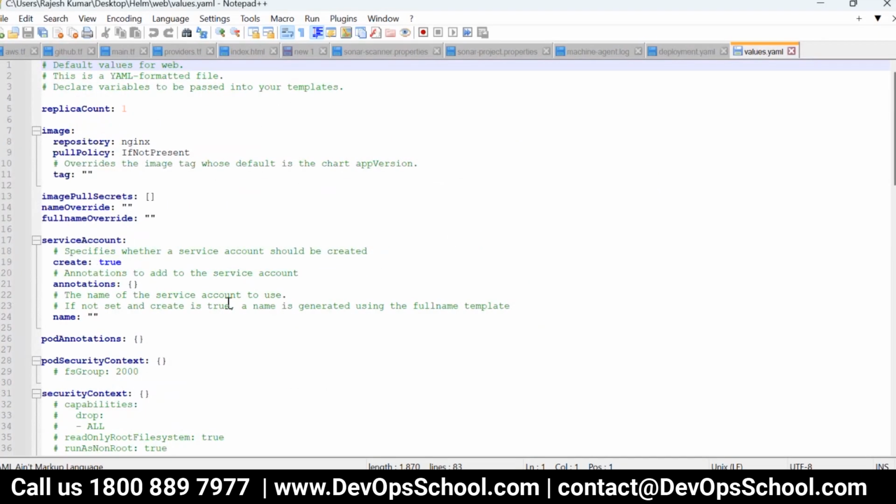See here. Here you are saying image.repository should be nginx. That means the nginx image will be deployed. How many replicas? 1. So here if I say I want to deploy nginx with 6 or 3 or 4 replicas, you can modify it. Right now how many replicas? 1. Which image? This image. You can change all these things.